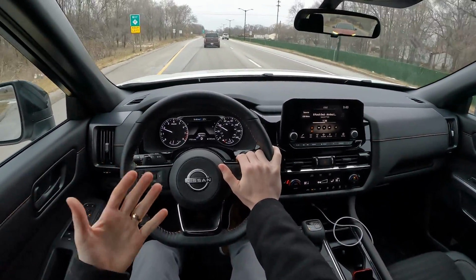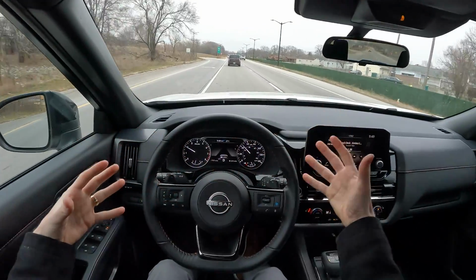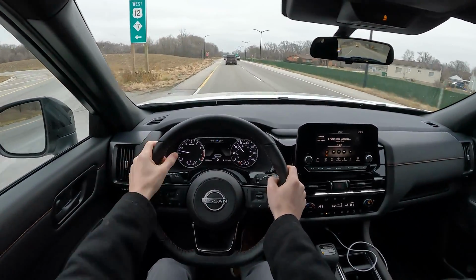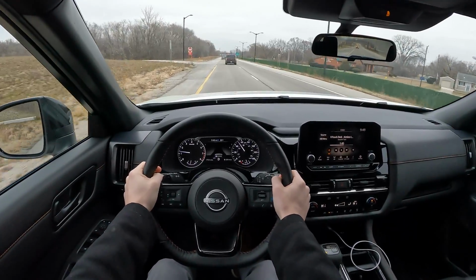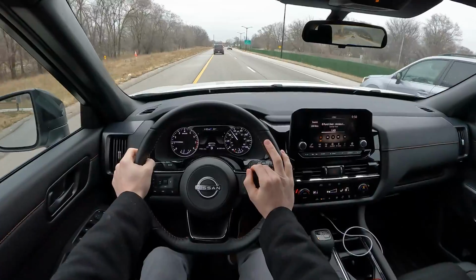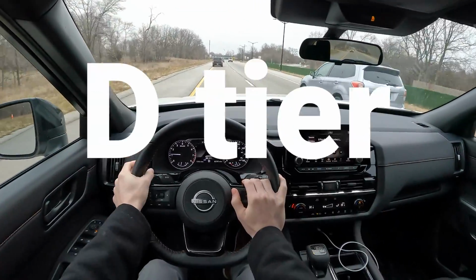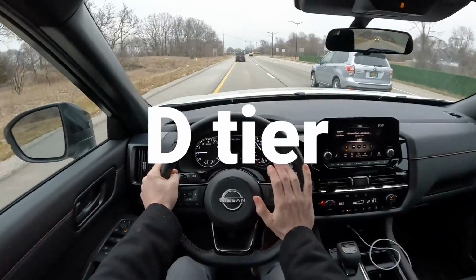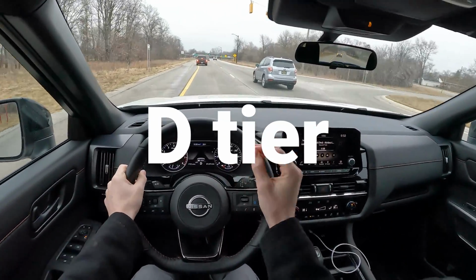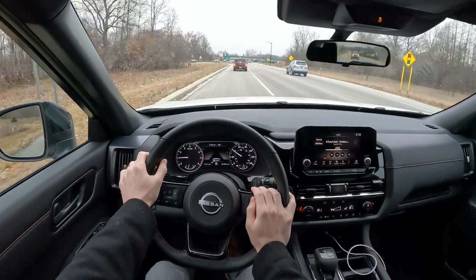I will say for simpler music, it does have a pretty tight sound. The mids and the lows are coming through fairly satisfyingly, and upon initial impression, you're like, oh, this isn't too bad. But you start cranking it up, anything too complex, and it does start to fall on its face. So this is a D system. It's a pretty good D system, but it's below your average, and it definitely shows that Nissan wants you to pay and step up to the Bose, which isn't half bad.